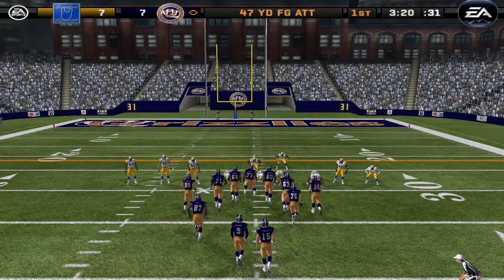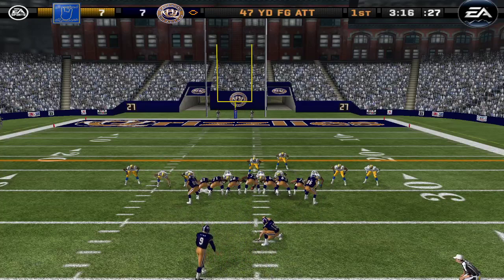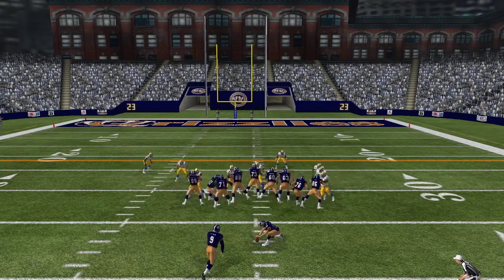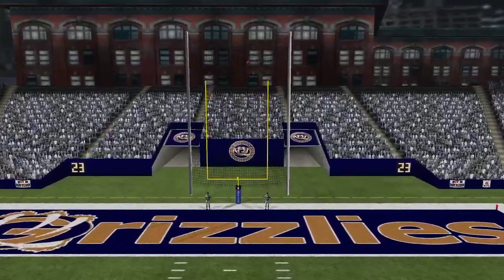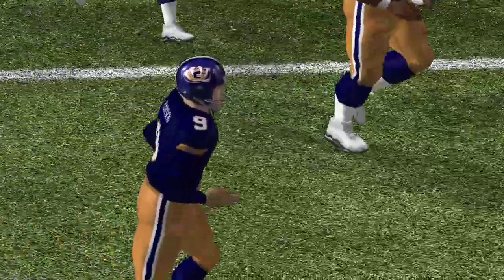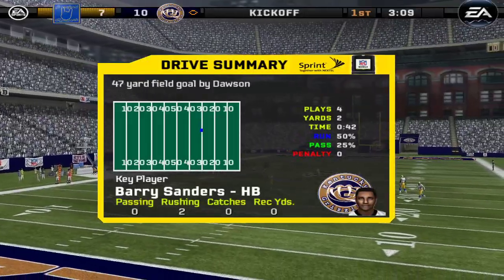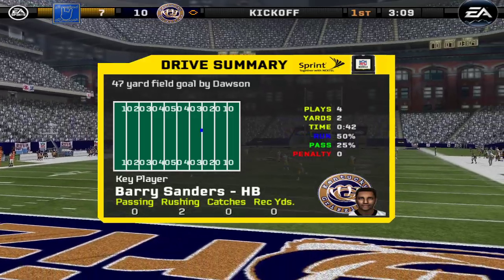Try to take the three. Here we go. Phil Dawson in to kick the field goal. Right down Broadway. The key to winning is having your drives get some sort of points for your team. They got it done on that drive. And I'm sure they'll think touchdown for their next one.